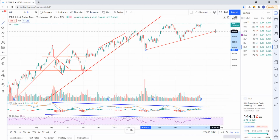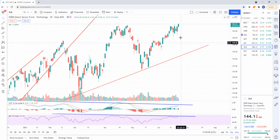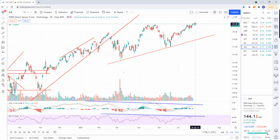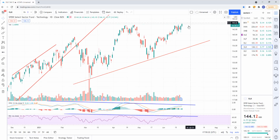Now this one has some support right down here. You can see we've got a trend line down here, so we could come down and sell off 5-6% down to this trend line. We'll be watching for a break of that trend line support. But the Qs has a better trade setup, I think, than XLK. Just keep an eye on this one to really evaluate the tech sector.